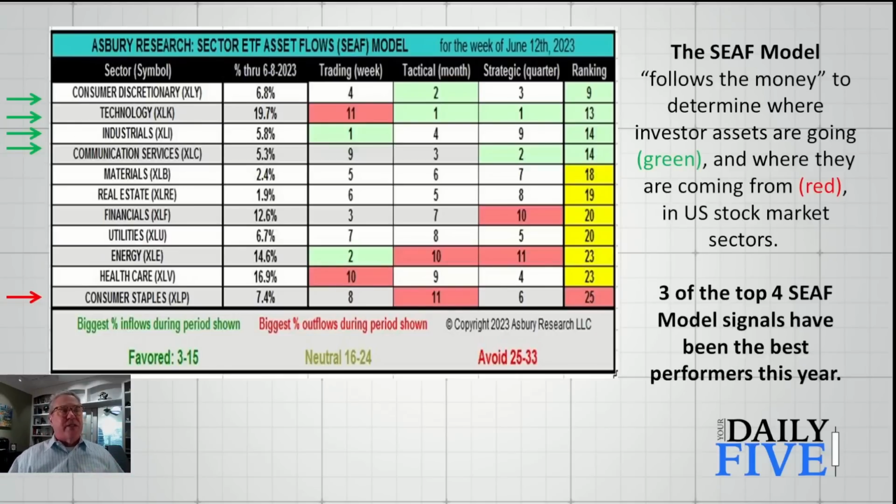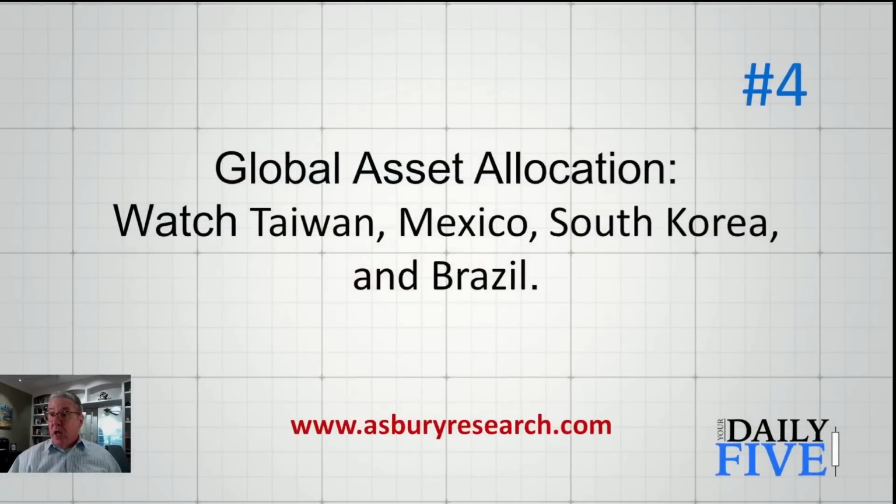So the point is there's a direct relationship between asset flows and what happens in these sectors, and that's where we have been able to find some opportunities in the sector space this year, even though the S&P 500 was going sideways inside of the rectangle pattern. Number 4, global asset allocation. Watch Taiwan, Mexico, South Korea, and Brazil.